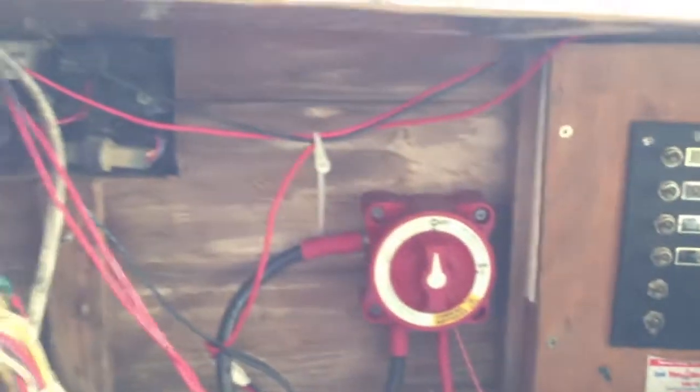Electrical panel. My daughter also wanted to point out the tables attached to the centerboard trunk, which she's demonstrating here. The centerboard trunk will need to be entirely rebuilt.